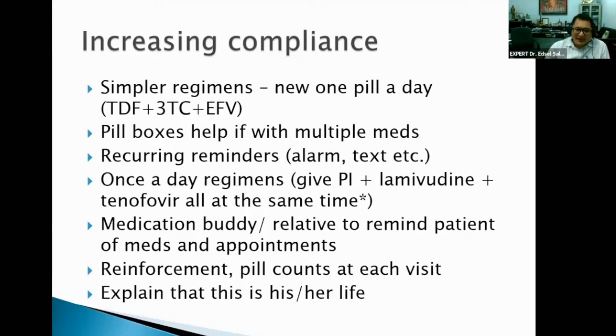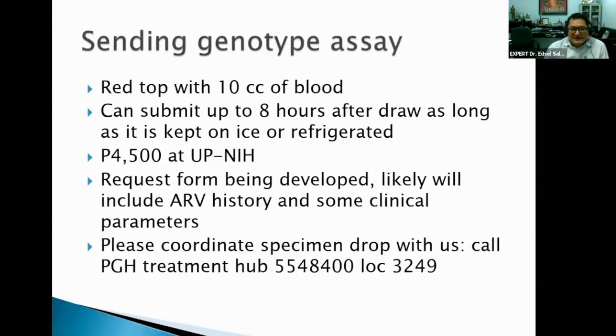Medication buddies help, also reinforcement, pill counts at each visit, although I know people dump their pills sometimes just to make it look like they're actually taking them. So also be wary of that. And then just explain to your patient, buhay mo yan, we're all adults here, and you really need to try to motivate yourself.